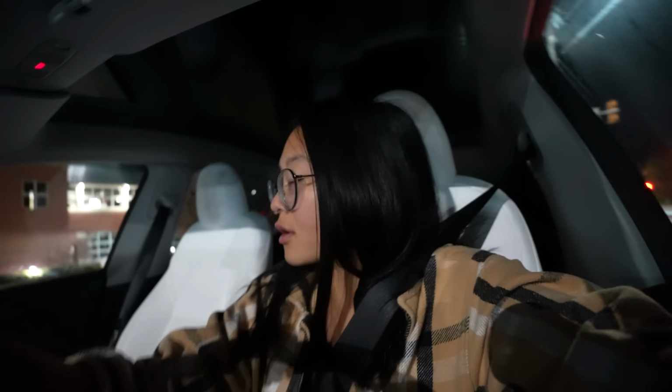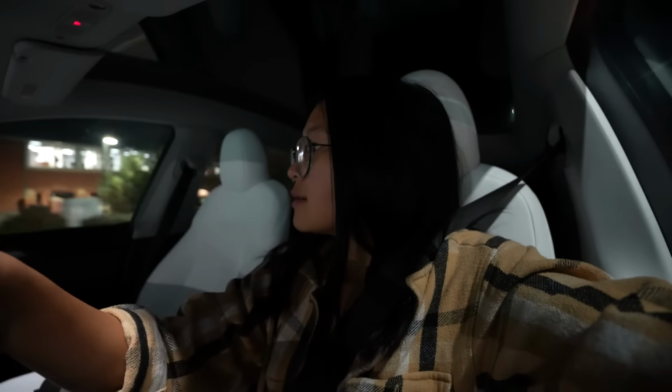So I'm gonna split up the trip in 2 days. So instead of just doing it all in one night, the plan is to camp out tonight and then drive majority of it tomorrow when it is lighter outside.